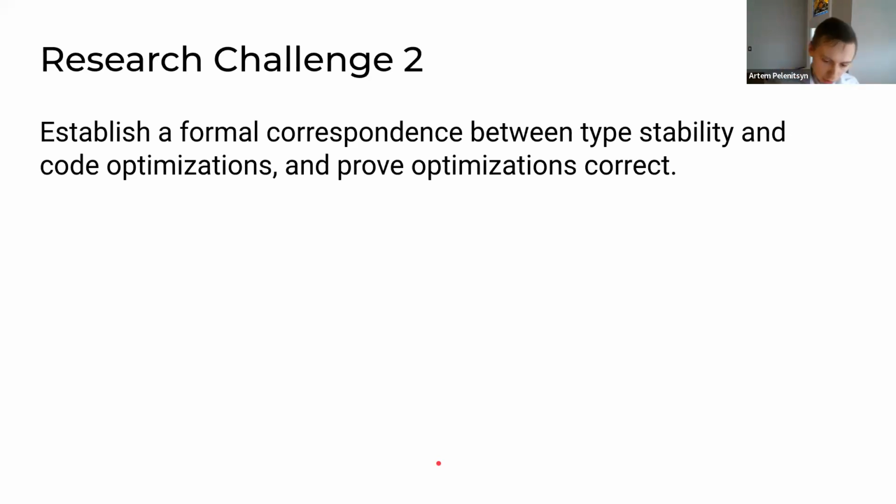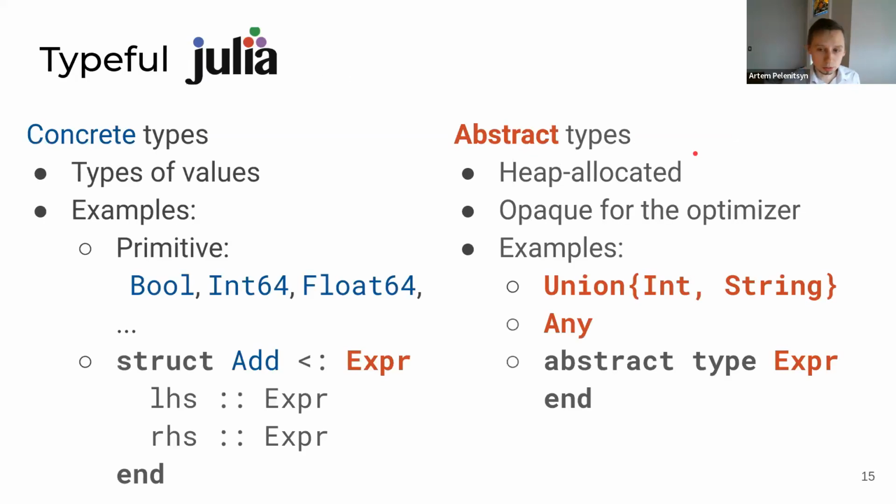So these are the main patterns that we saw. And after we did the qualitative and quantitative analysis, we can turn to actually pinpointing what we mean when we say type stable. Before, we mostly used Julia's manual definition, but it's not enough to solve the second challenge, which is to formally connect the property and code optimizations. So in order to do that, I need to be a little more precise about the types in Julia.